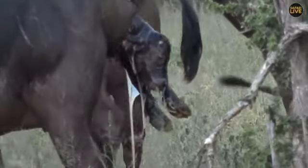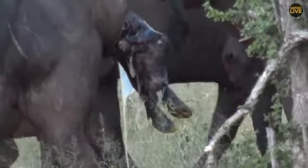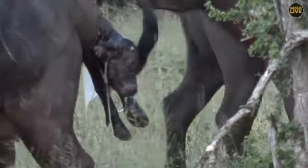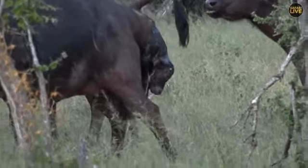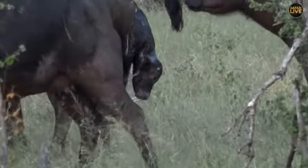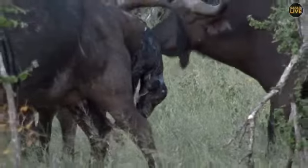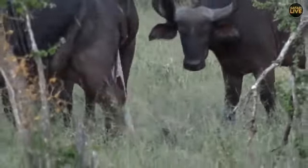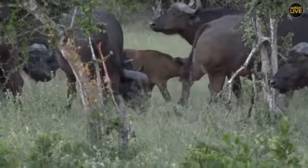One final push and we'll see the explosion of fluids as the baby is ejected out. There we go, the eyes are open. The eyes are open, ladies and gentlemen. Here it comes, final push. The ears are starting to twitch. Happy birthday, baby buffalo. There we go, ladies and gentlemen. Oh, my word. Did you see that? And out comes the placenta.